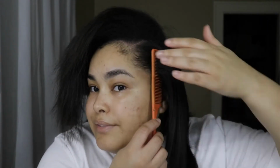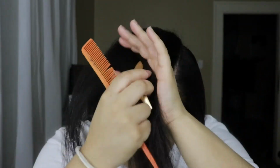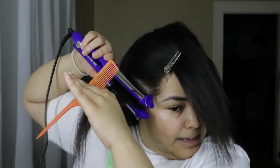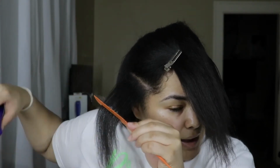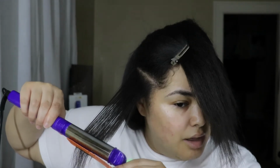Oh, you see that? It's just straightening my hair, but still lifting it at the same time. That is exactly what I wanted. One more time, starting at the root. Insert the comb, pick my iron up, start back where I left off, chase all the way through.